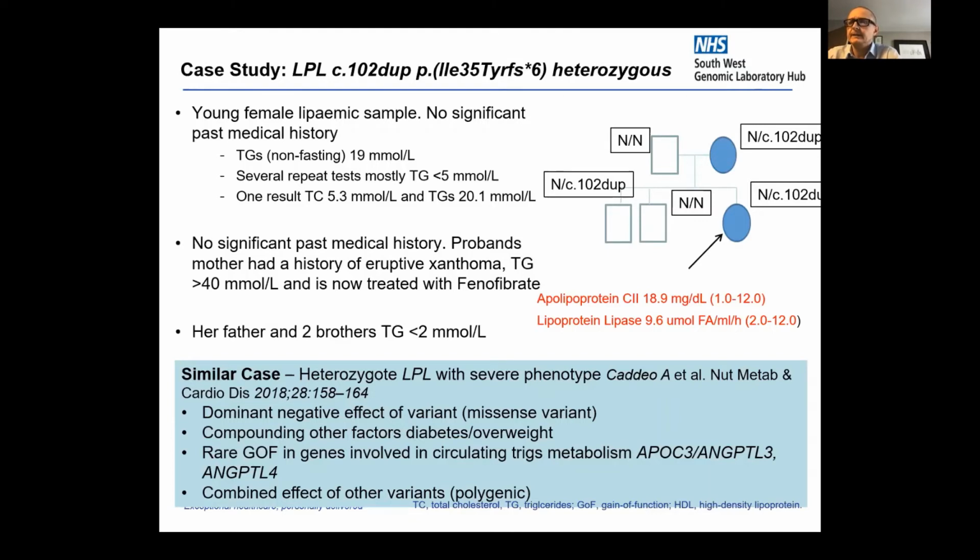This patient was interesting because her mother had had a history of eruptive xanthoma and apparent triglycerides of more than 40 in adolescence and early adulthood, and was already established on treatment with fenofibrate. We put her through our panel, and she was found to be heterozygous for a variant in lipoprotein lipase.